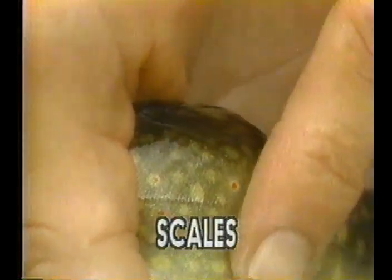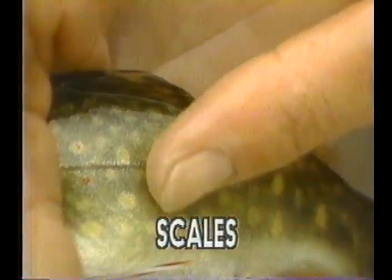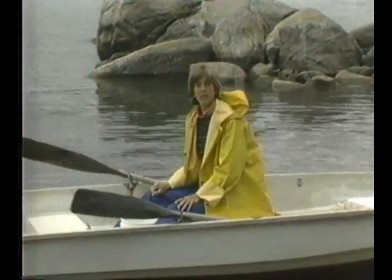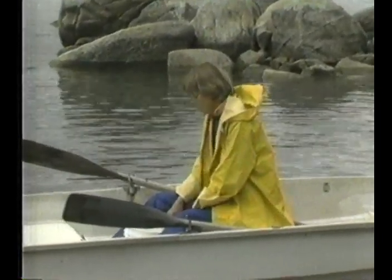Scales, these small pieces of hard skin that overlap, give a fish its color and protect its body from disease. Most fish have scales. The trout does. But here's another one that doesn't.